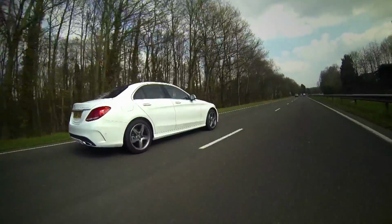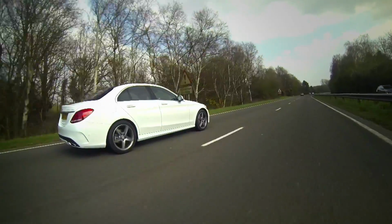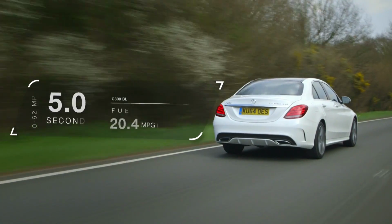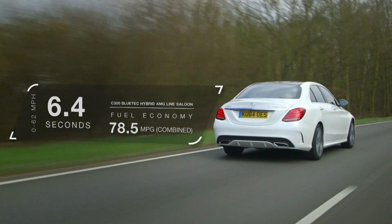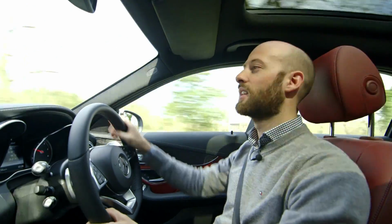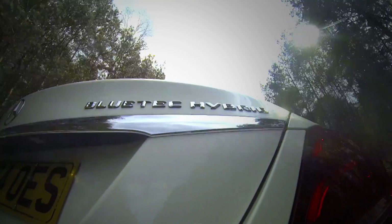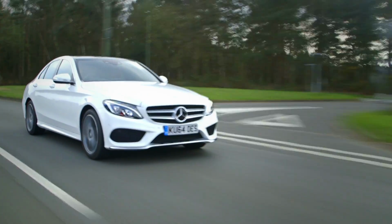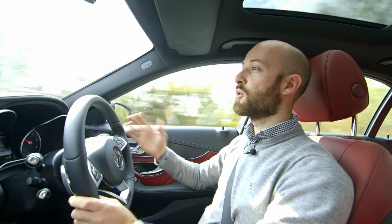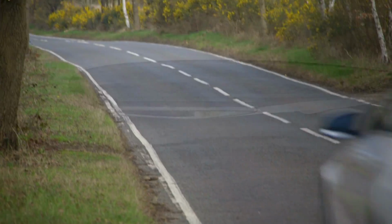Those are some pretty serious numbers for just a small executive saloon, which means it'll do 0 to 62 miles an hour in just 6.4 seconds, and it also has a top speed of well over 150 miles an hour. Great, you think, but if you also spec the 17-inch alloy wheels, then it will emit just 94 grams per kilometre. That's pretty much better than most other saloons on the market, and it'll also return close to 80 mpg on the official government cycle. The normal diesels are very good as well. They're punchy in gear, and they also return close to class-leading CO2 figures as well.